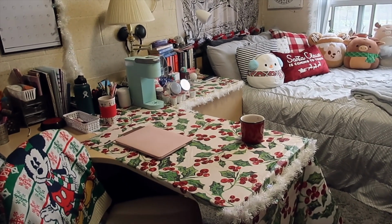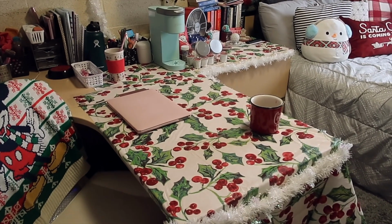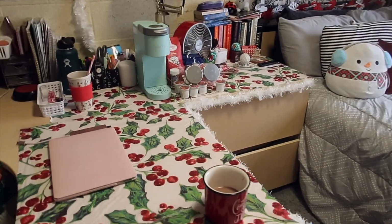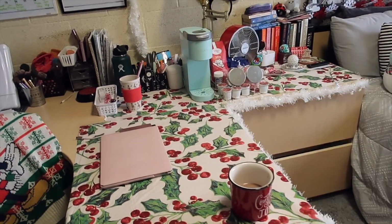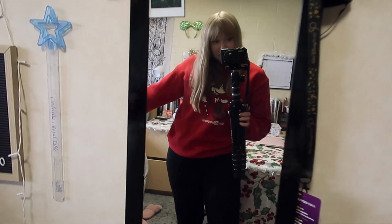So when you walk in, the first thing you'll see is the desk. This is a tablecloth from the dollar store, and then I just had some tinsel already that I just strung all around. I cut the tablecloth in half so it covered kind of this whole area here. On the other side here, I just have my wrapping paper. Like I said, we wrapped the box down there, me in the mirror.